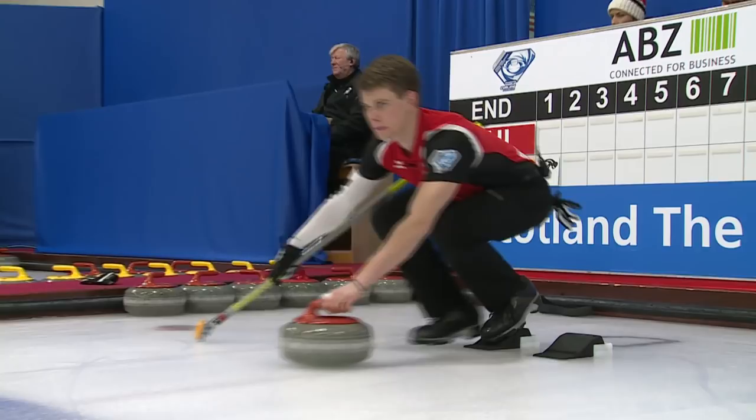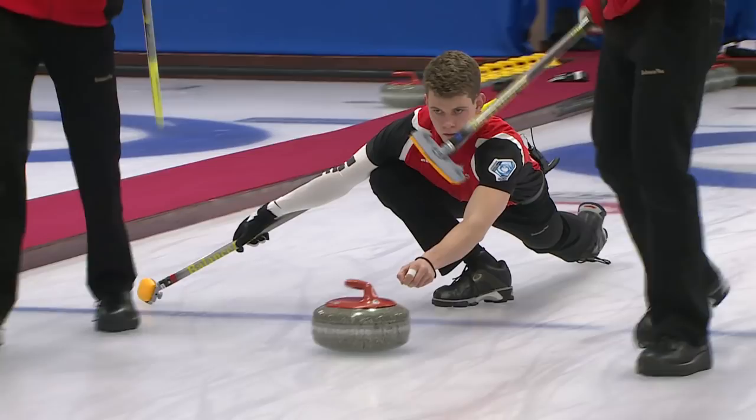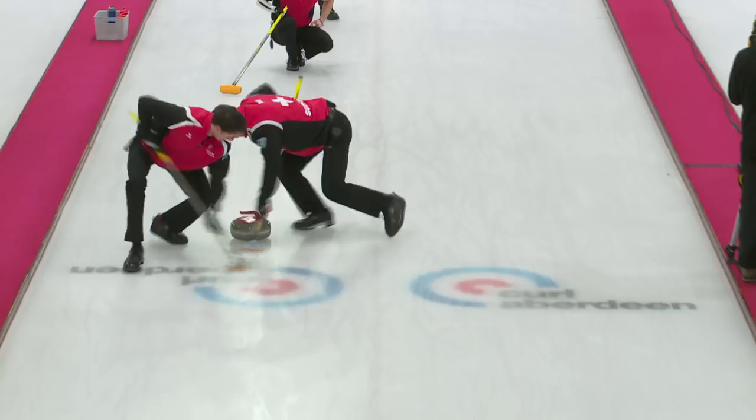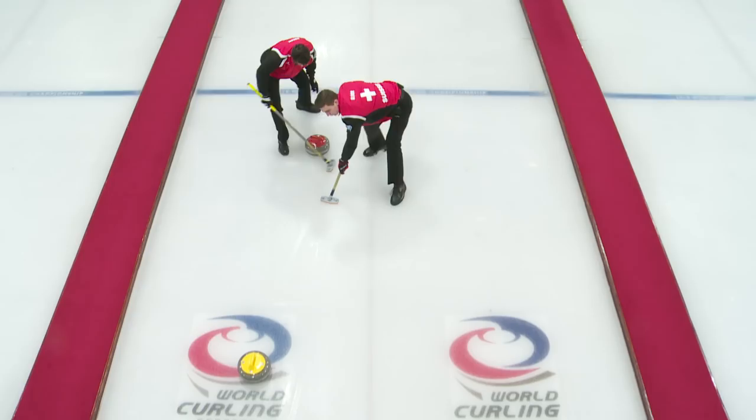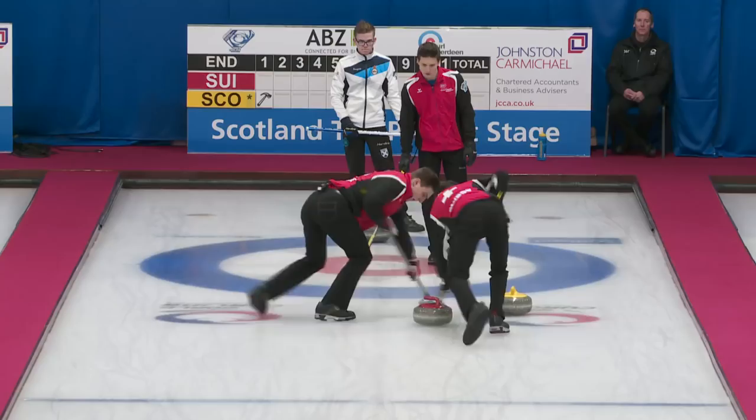Scotland definitely playing with a lot of confidence, especially so the skip Ross White calling some big, big shots in the last round robin game, which didn't really mean all that much to the Scots. You expect them to play the same or be a little more risk conscious. I think risk versus reward definitely comes into it when you're playing a semi-final.